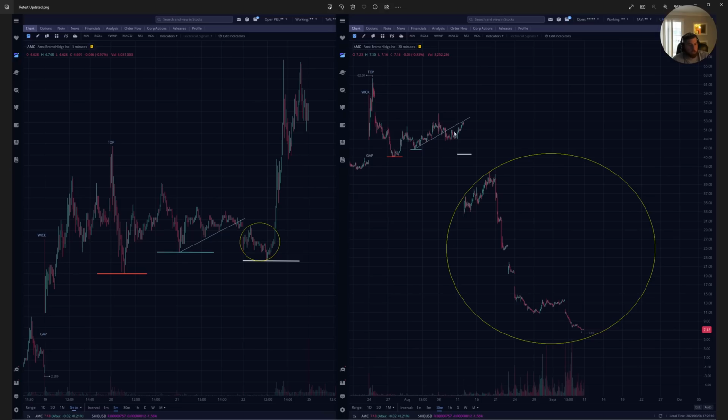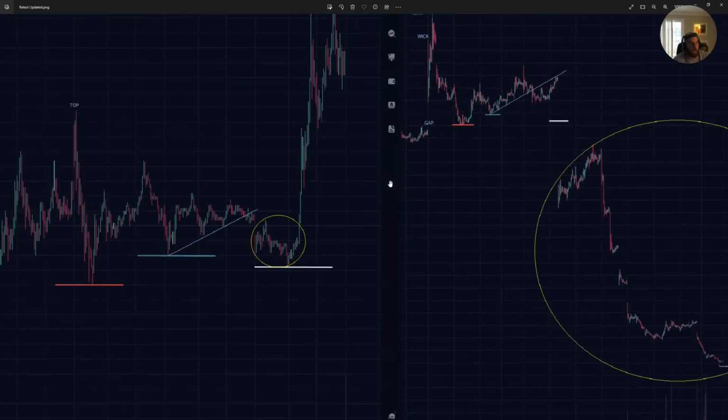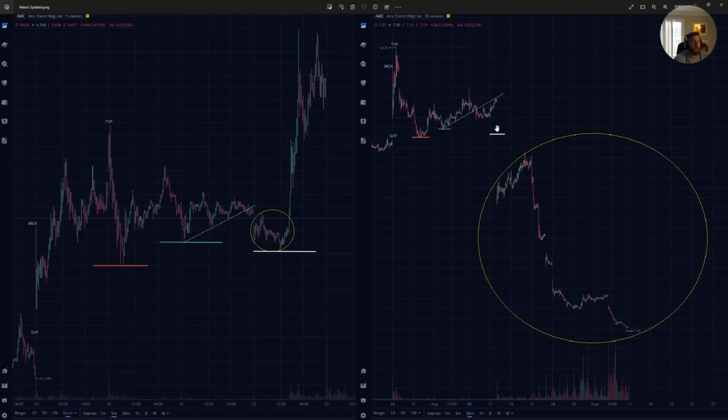Come down, you play out the rest of this pattern, the stair-step move from the red to the blue you're seeing here, the uptrend that you get off of this trend, the break below the uptrend, and the rejection here, as you see here, the break below, the rejection, the gap down. So again, looking for a gap down to this white line.